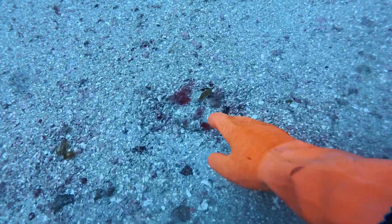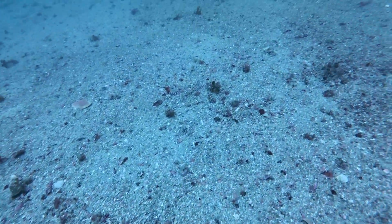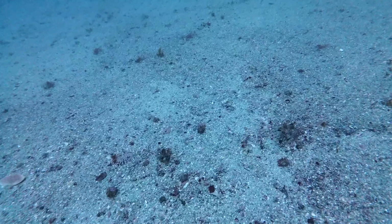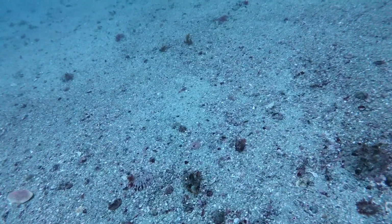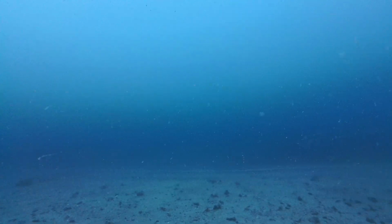Well, we finally made it off the reef now, and we're down onto the sandy patch. You can tell the tide's been racing through here because there's nothing living here, and you can tell it's basically carved out of the sand. So we know there's going to be scallops here. This is an ideal area as far as the eye can see.